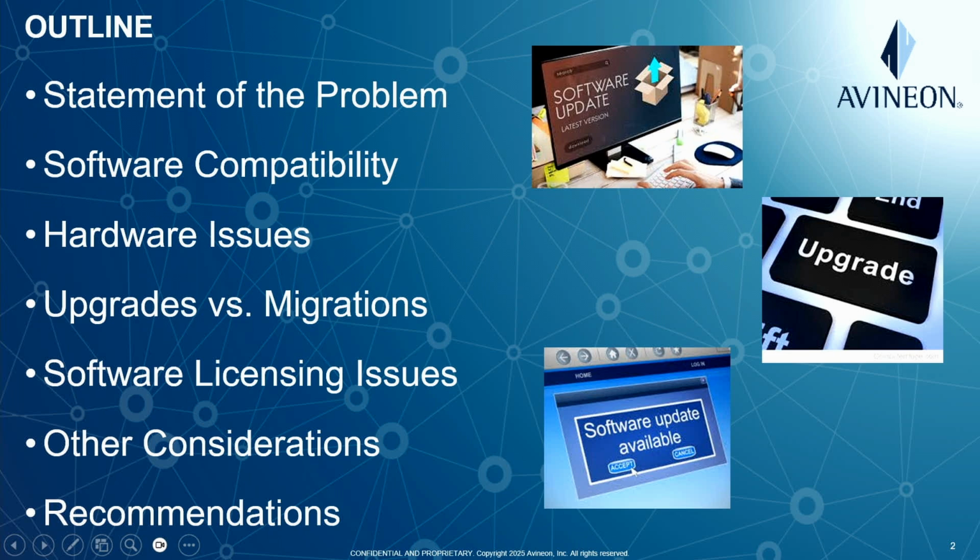The outline will talk about the nature of the problem. One of the big issues you've got to deal with is software compatibility, a huge issue. If you don't get that right, you're not going to have a very successful upgrade. Then hardware issues, upgrades versus migrations, and software licensing. Of course, that's changing these days. Then other considerations and some recommendations.